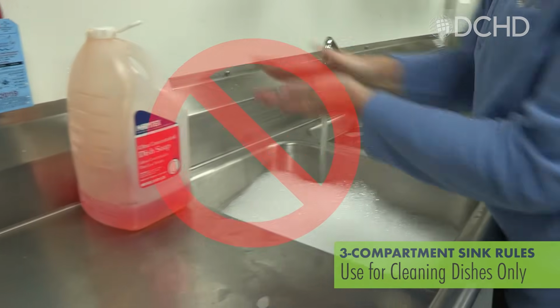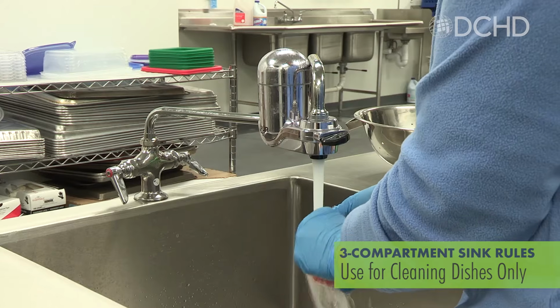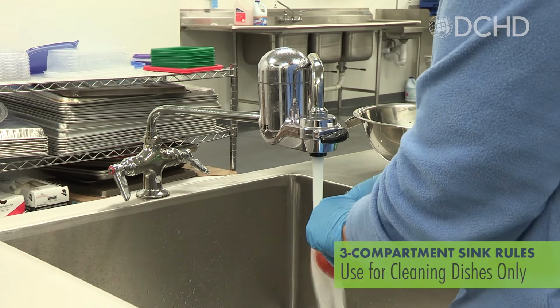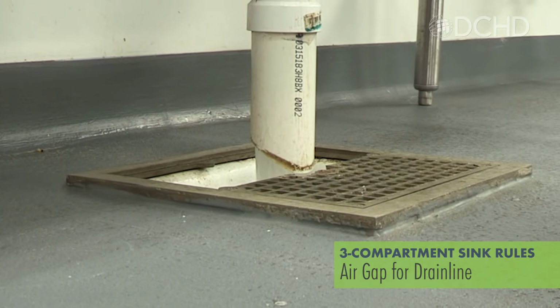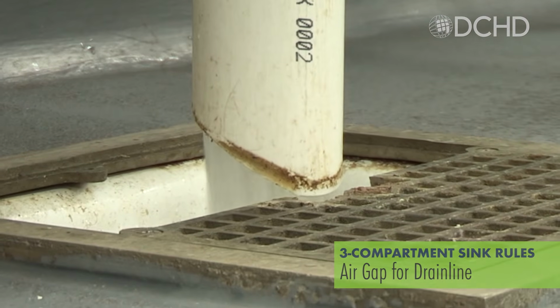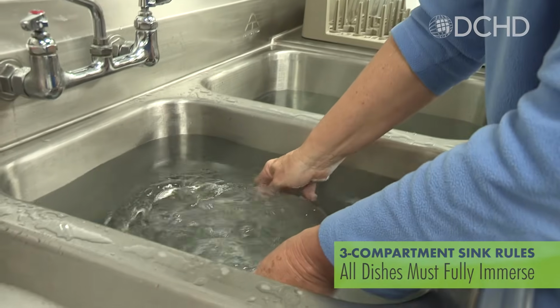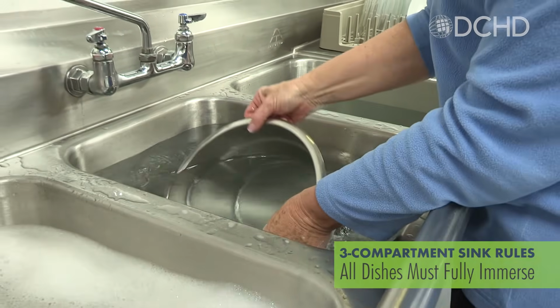Do not use a 3-compartment sink as a mop sink or for hand washing. Food prep should be done in specified sinks. Ensure you have a proper air gap on the drain line from the 3-compartment sink so that wastewater drains properly. Sink compartments should be large enough to immerse the largest equipment and utensils used in the facility.